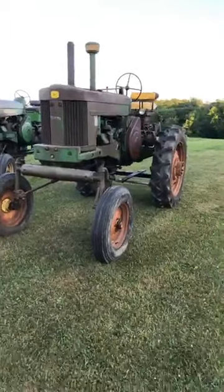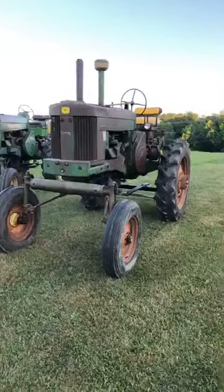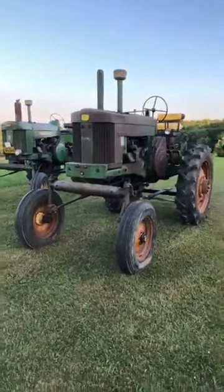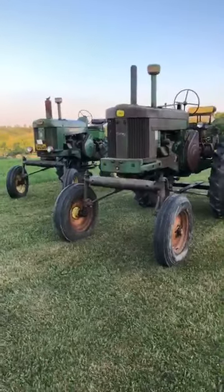Well, this little son of a gun's a pretty nice tractor. And what a tractor it is. A 720 high crop, black dash. Hey Wendell, how you doing? There's plenty of restored high crops in this world, folks, but originals are originals only once. These are my two precious original high crops.